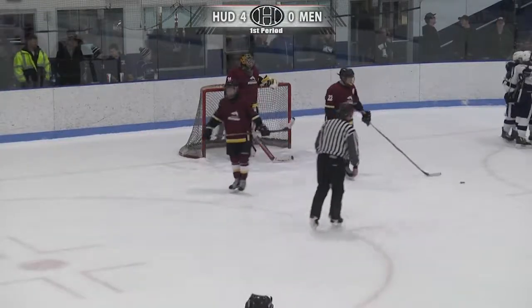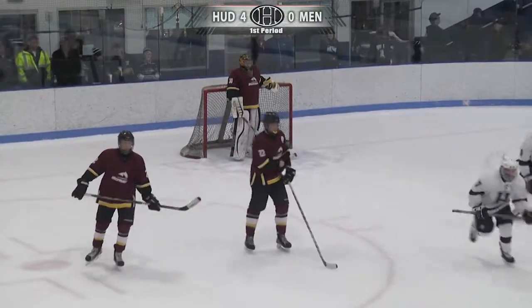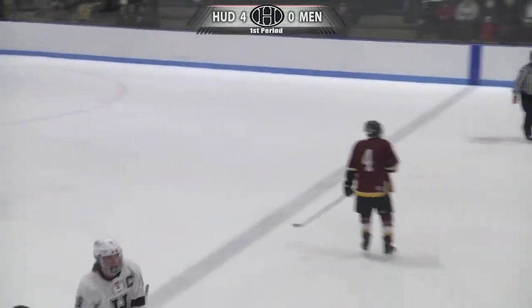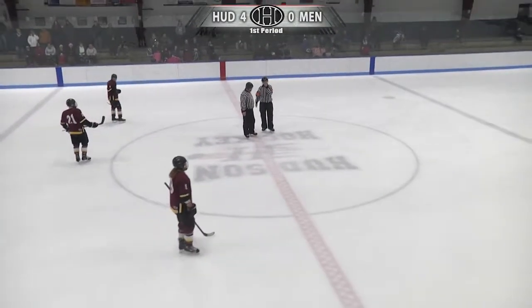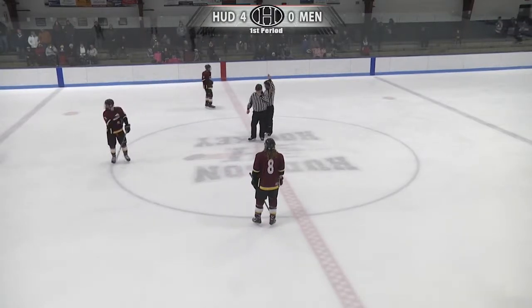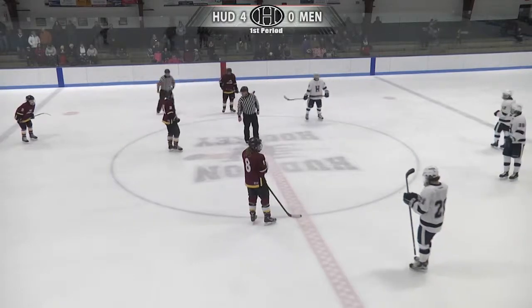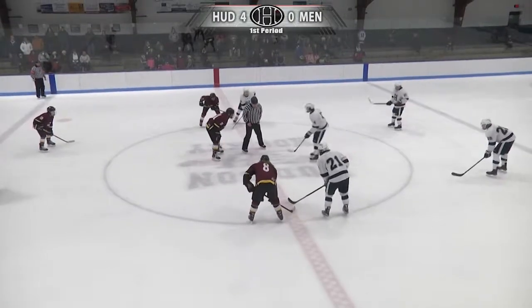Slapper at the line. I believe old Gornick will get credited with that one, but woo! Looking good. Seven from 5 and 23. So that's number 5, Chase Blacknam on the assist. Number 23, Aaron Grounds on the assist. And with the redirect goal, that's number 7, Grady Gornick.